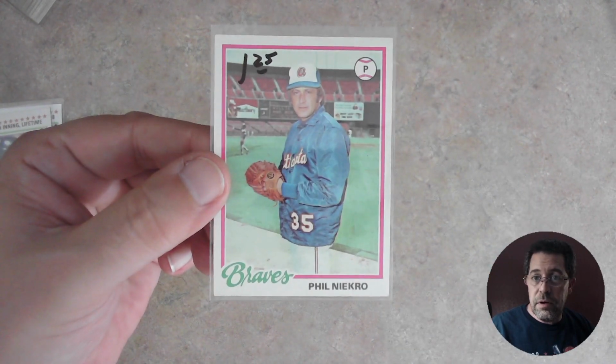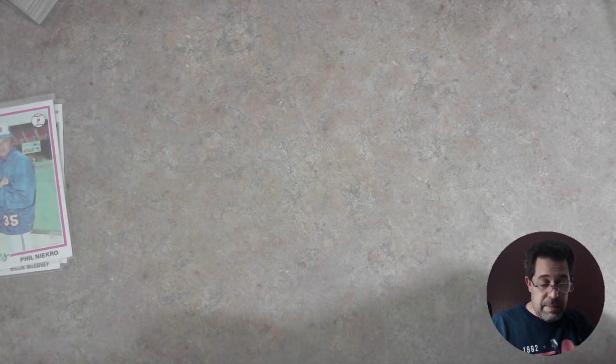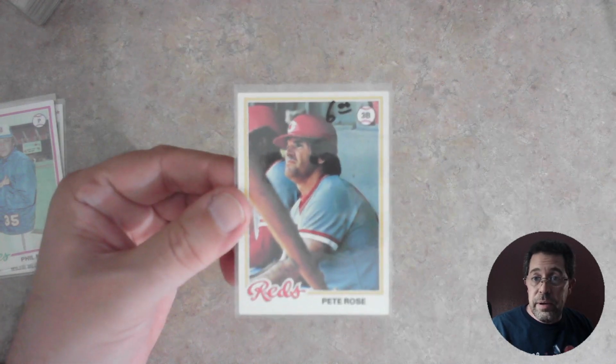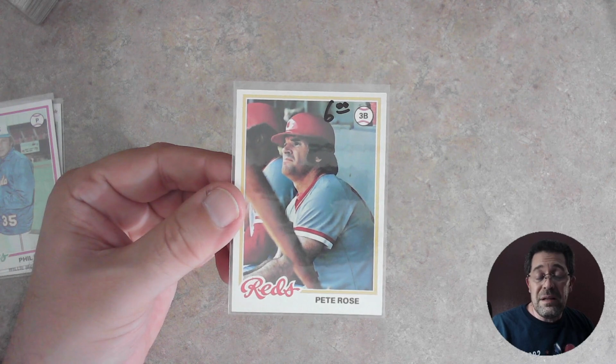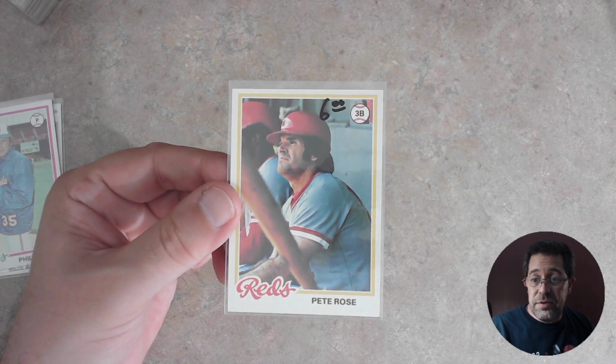Here's a Phil Niekro. Again, for $1.25, I couldn't pass these up. There's no way I can get these on eBay. The shipping alone is probably more than the card, let alone paying for the card. Here's a pretty nice Pete Rose. Maybe a little off-center top to bottom, but otherwise a nice sharp card for $6.